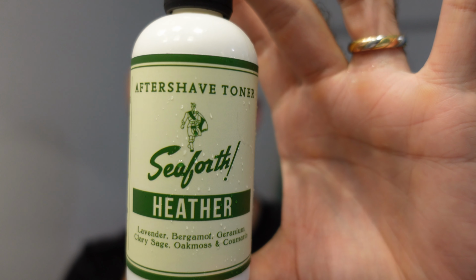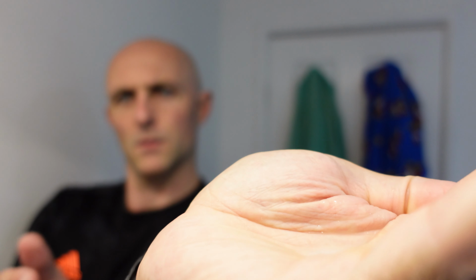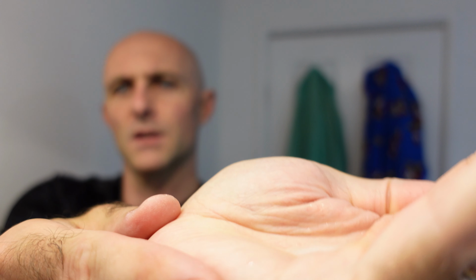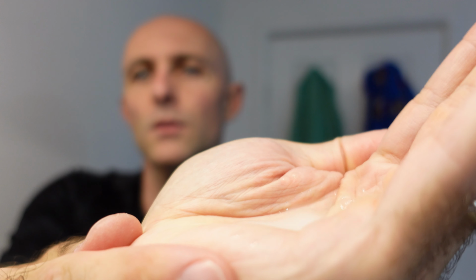Wonderful. And let's finish off with this bad boy. Seaforth Heather from Spearhead Shaving. I mean, I put a fair old bit of that in there. Can you see that?